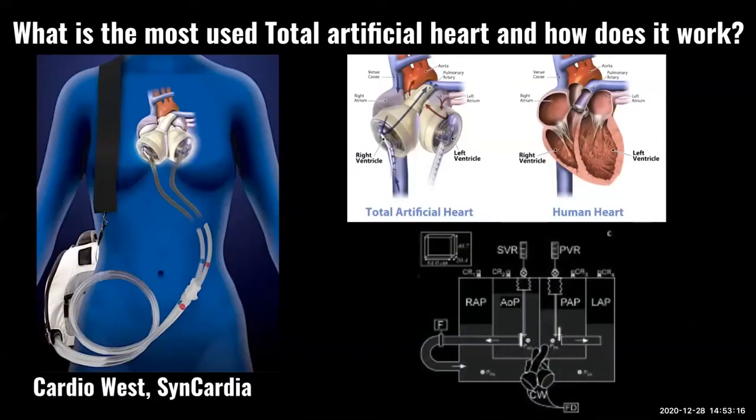The most common and used total artificial heart is the CardioWest from SynCardia. It's the first FDA approved total artificial heart. It's essentially a Jarvik 7, but with some small improvements in the material. It also uses air pressure to create a heartbeat. It was implanted in around 1,500 people and gave them more than 600 years to live in total.